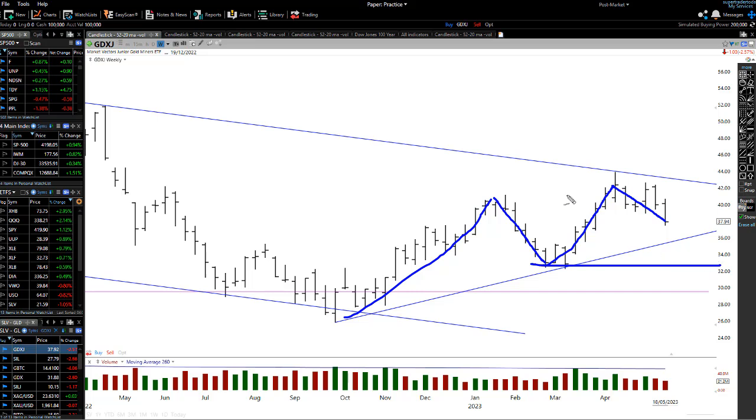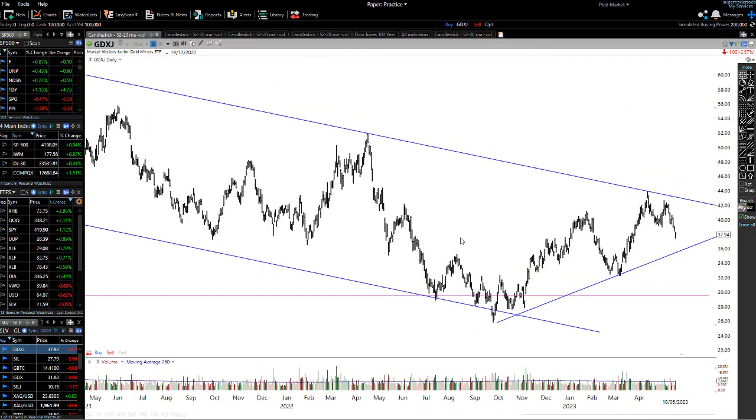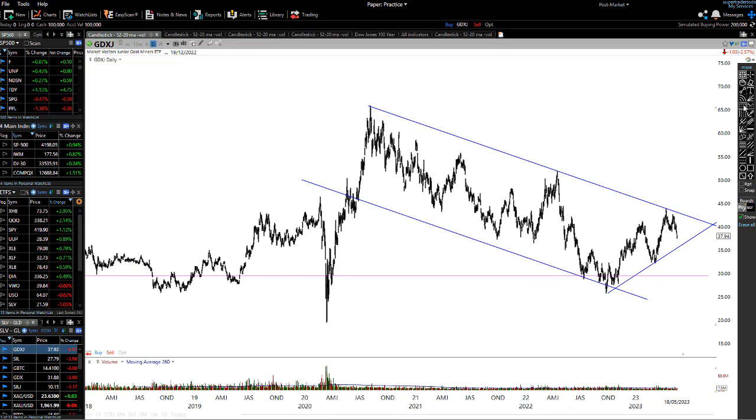What I personally believe is happening, if we go back to the daily charts and squeeze them up, is that the mining sector is just in a nice healthy pullback. Once again, if we go to our Fibonacci levels from there to there, you can see where we're at right now. To me, this is just a nice healthy pullback in an overall strong uptrend.